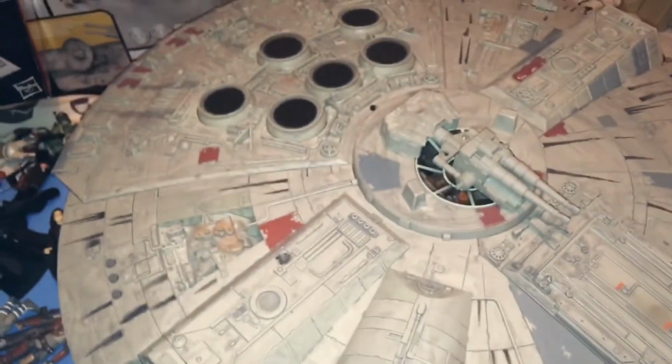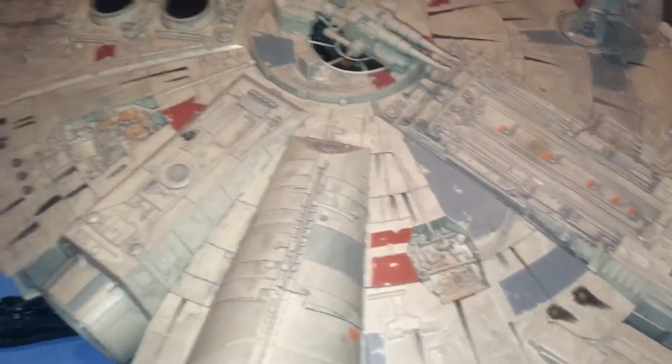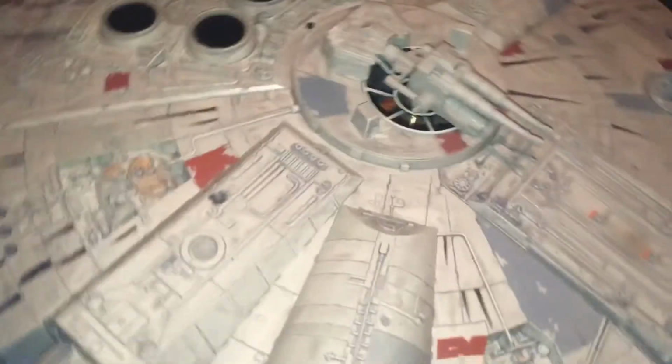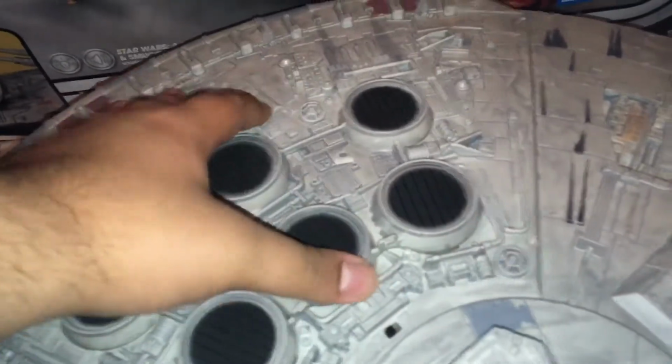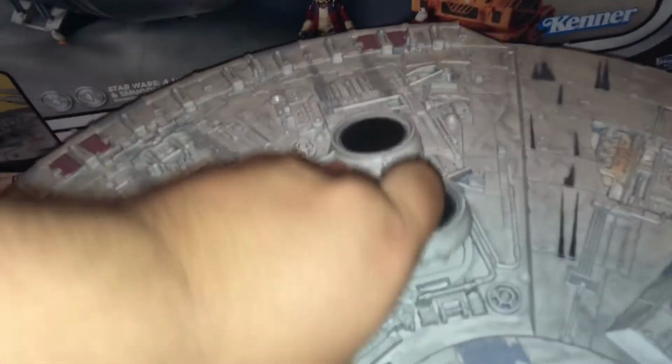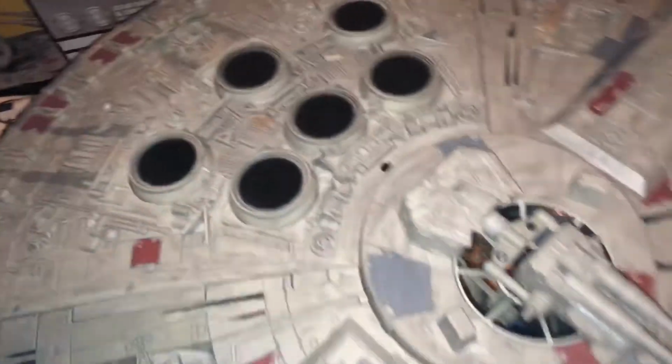So I think I've shown off pretty much every feature except the light up feature. So first, well, I guess I've also neglected to show the battery compartment. Did I show that off earlier? I don't remember. Anyway, there it is. It's pretty cool. So now I'm going to show off the light up feature.